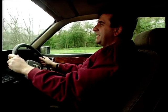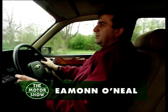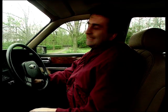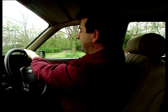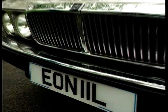You've seen me drive a seemingly endless parade of cars for The Motor Show, but perhaps you've wondered what I personally drive in real life. A sporty turbo, a posy 4x4? No, for the past 2 years or so, this has been my four-wheeled friend. A Jaguar XJ6. No, it's not a new one.